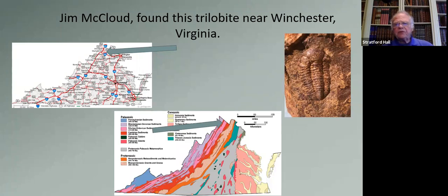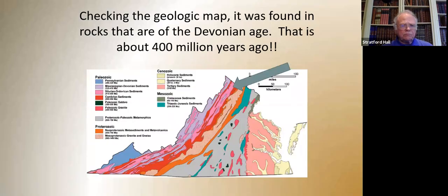Jim McLeod found this trilobite. I hope you can see that, and you'll see it again. It was found in Winchester, Virginia. Now, I've collected in this area too, so it was cool that Jim sent me this picture of a fossil that I recognized. I found Winchester on the geological map, and the geological map says, yep, that's in the Devonian age.